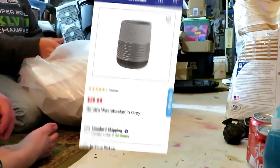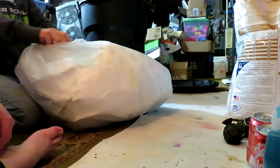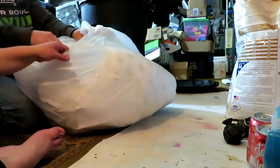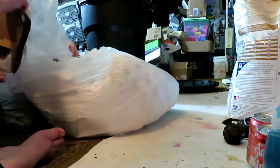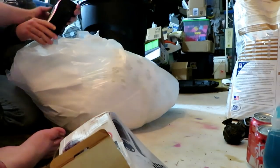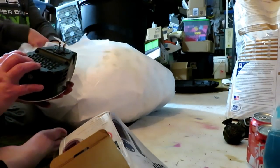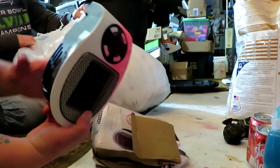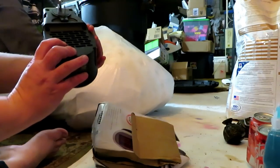Second bag. Not nearly as heavy. Bag number 2. Bed Bath & Beyond. More pillows. I bet they sliced it. They've been doing that lately. Make sure to look up the heater. Nothing. What is it? It's a heater. Nuh-uh. Dude, that's a little plug-in heater. Wow. There's another one.